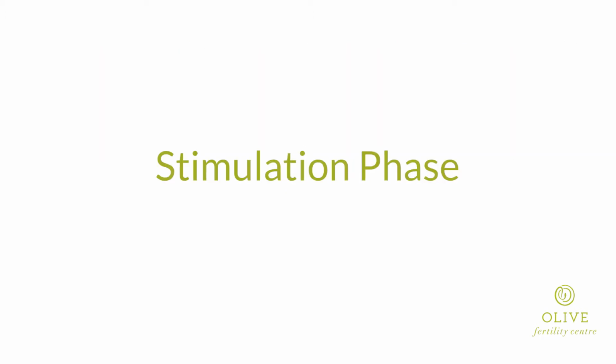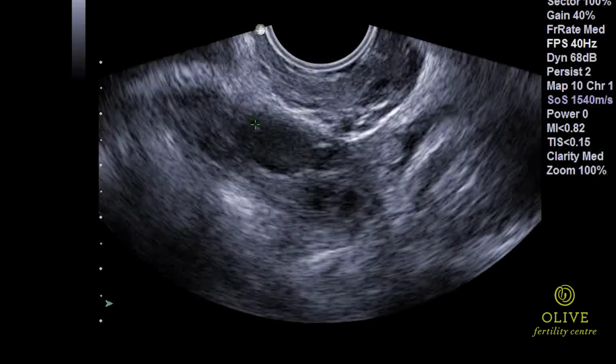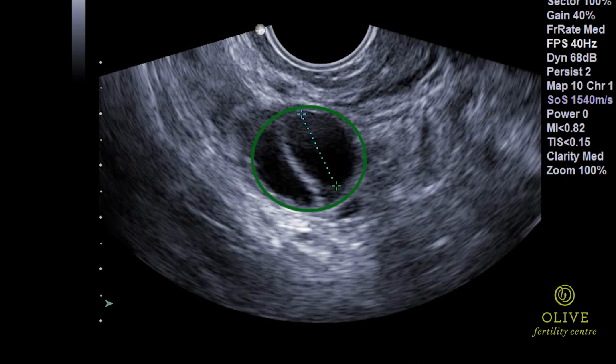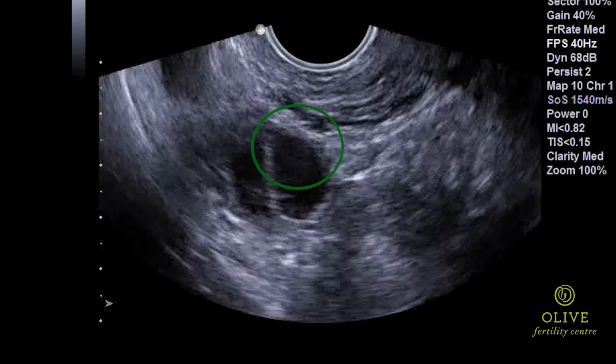IVF ovarian stimulation phase. During the IVF ovarian stimulation phase, injections are taken morning and night to grow multiple follicles in the ovaries. Each follicle contains 1 egg. During ovarian stimulation, the follicles grow and the eggs within them mature. We monitor growth of follicles by checking blood estrogen levels and through ultrasound to measure the follicle sizes. Once the follicle sizes reach approximately 17 millimeters, a trigger injection is given and the egg retrieval is planned.